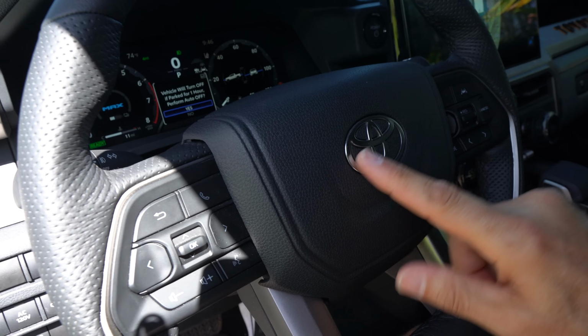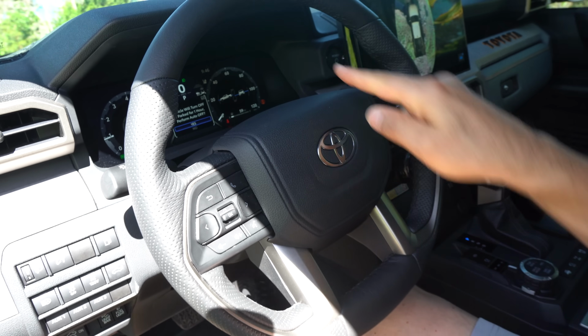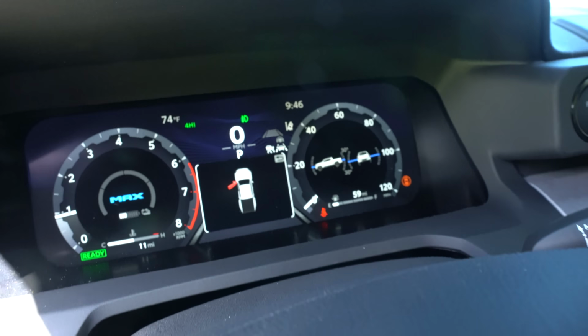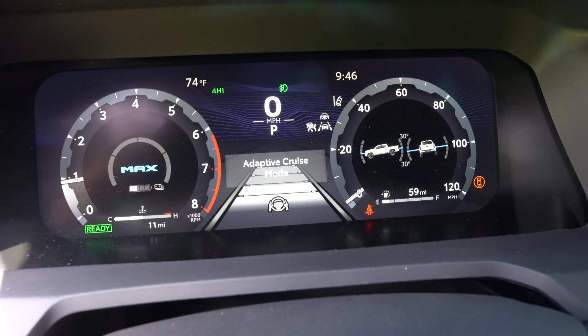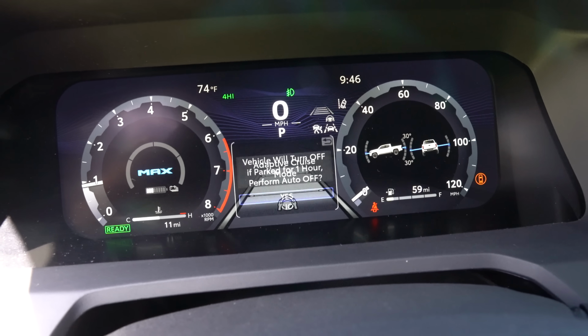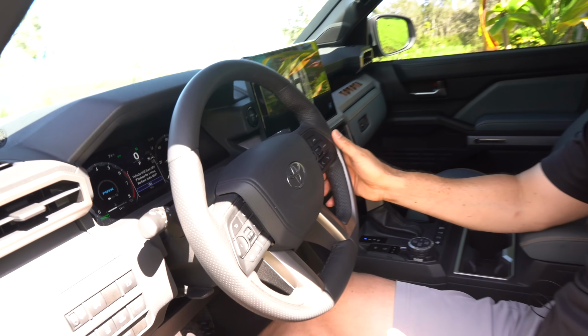I am gonna zonk it. I wish it said Trailhunter, or at least had that cool compass badge. Let me know how you feel about that. But you do get a 12.3-inch digital gauge cluster, all new. And if you look on the right-hand side, you can see how we have pitch and roll there, because we are pitched and rolling on the side of this mountain here in Hawaii. And you get a head-up display.